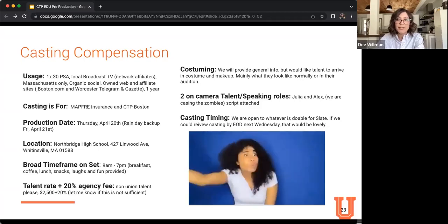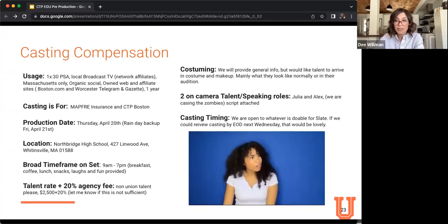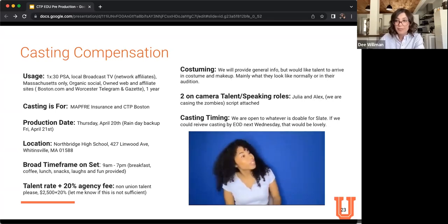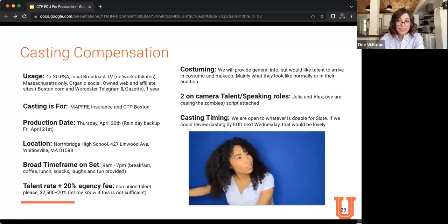It's important to note that the talent rates can vary significantly based on factors such as the medium of the project, film, television, theater, radio, social, email, the scale of the project. Is it a national spot? Is it a local spot? Is it on an owned website? And then the talent's experience and popularity. And then always the union affiliation.